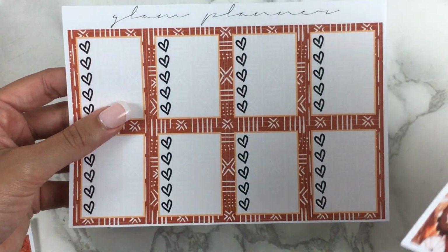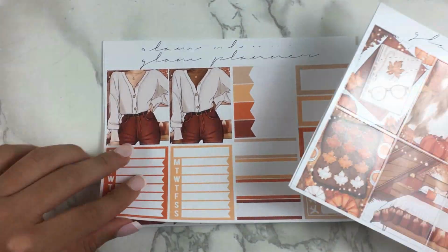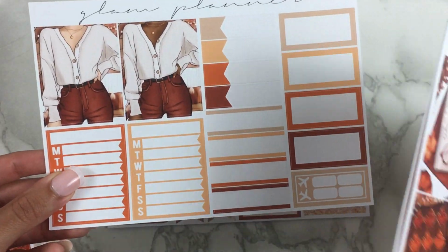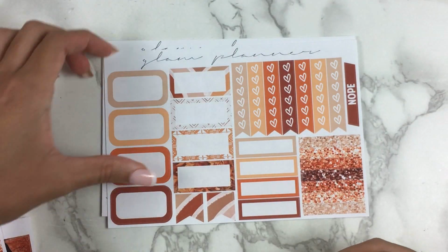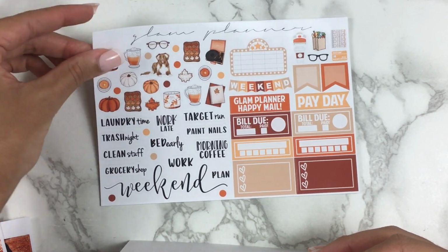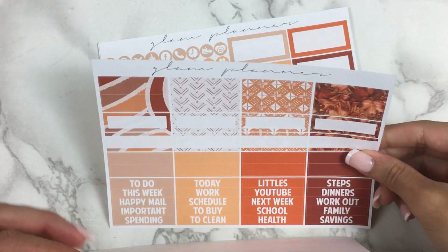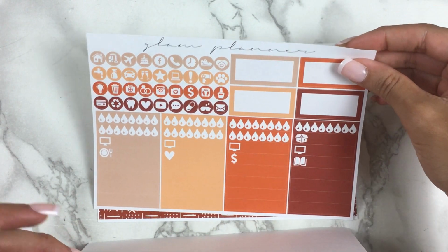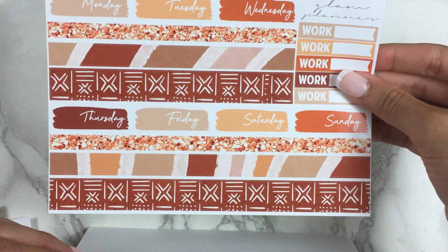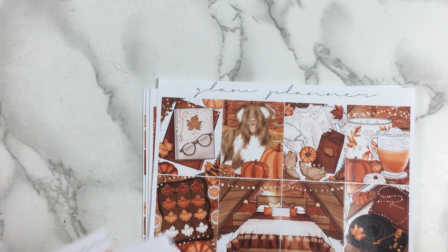Check boxes. I like that checkbox pattern. Here's another girl with a really cute fall outfit for the extra boxes in the kit. More functional stuff. Again, a very tiny amount of deco. So sad. New format. The little things on headers. And then, again, our weird triple pattern bottom washi for who knows what reason.